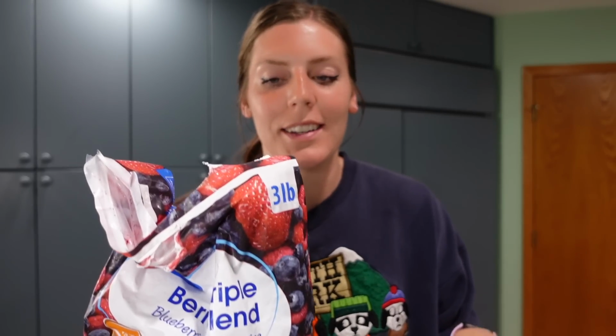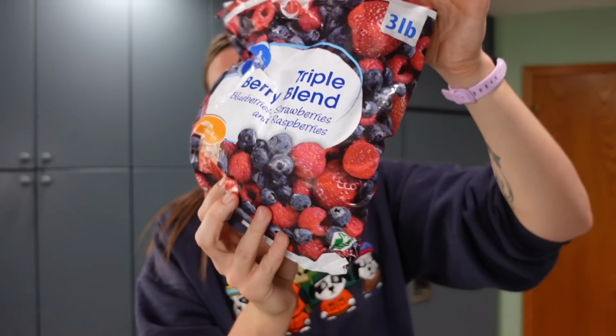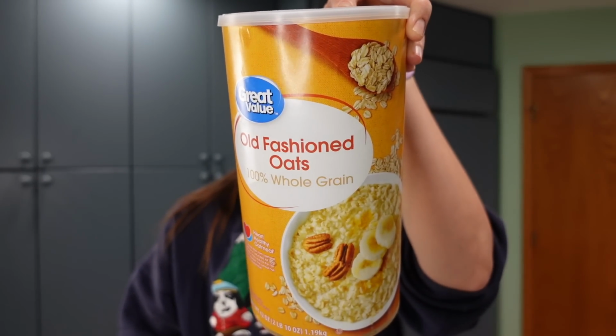And then I was debating whether or not I would use my apple for this dessert, but I'm actually just gonna eat my apple right after dinner. And then for this dessert, I wanna make more of a berry type bake. So I'm gonna use these mixed berries from Walmart. They're just a freezer bag. So I'm gonna mix those in at the end once I mix all the other ingredients together. I'm also gonna use some old-fashioned oats, which are 0 points on WeightWatchers.